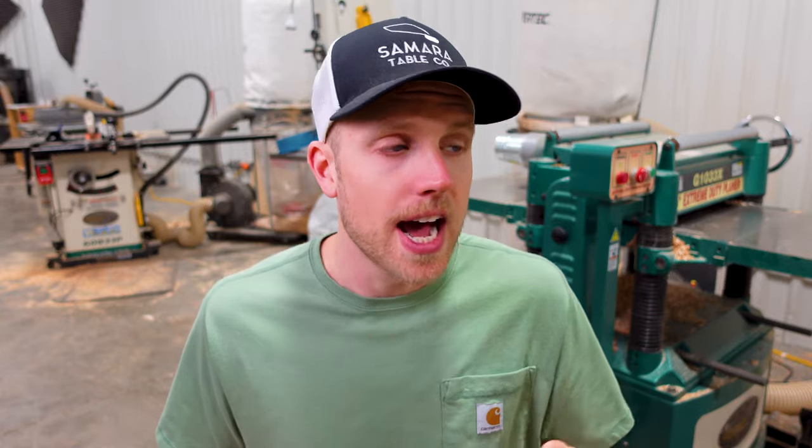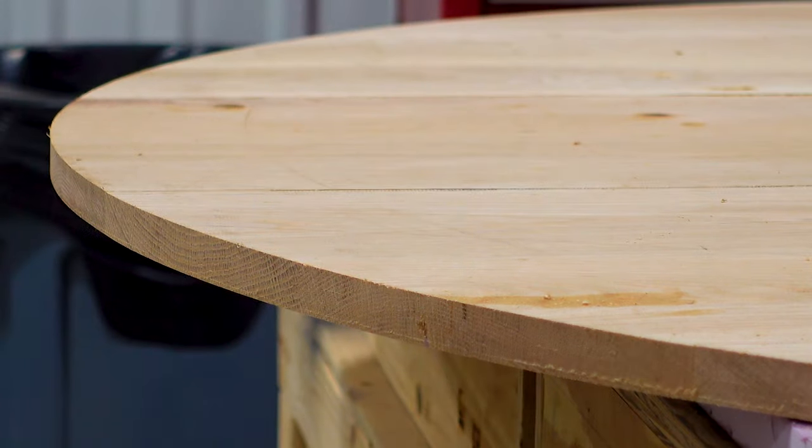I've always sort of been a solid wood traditionalist, but this plywood produced a better quality product. I was able to do it faster, and it ended up being cheaper. But the tabletop was still solid wood. I feel like that's kind of a non-negotiable.